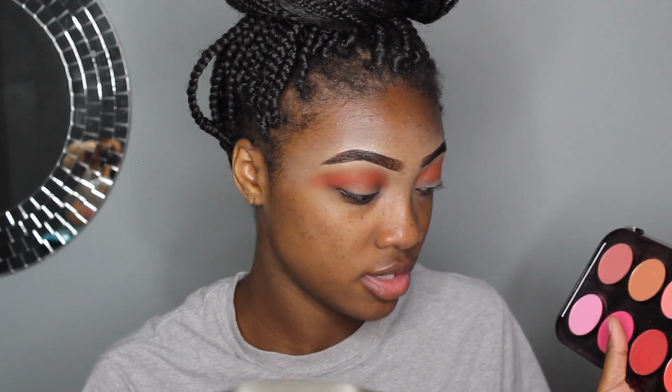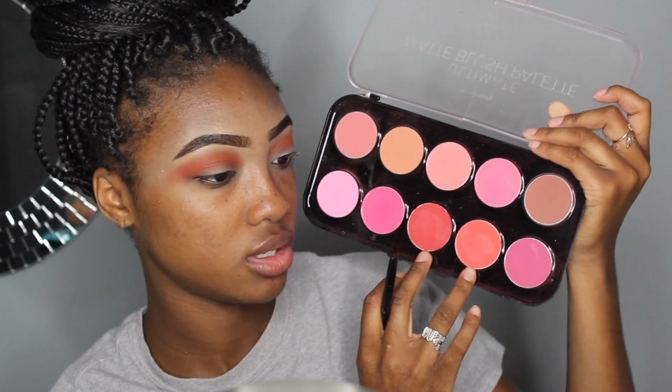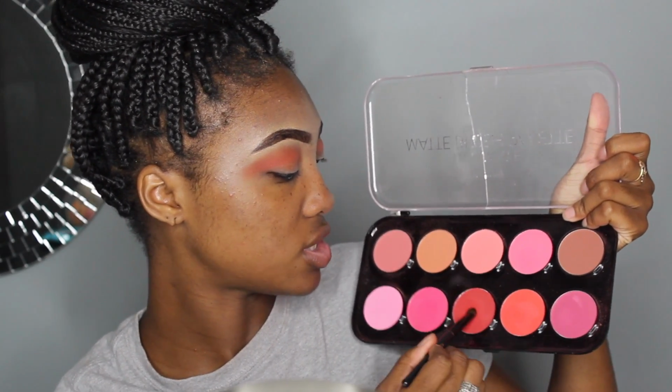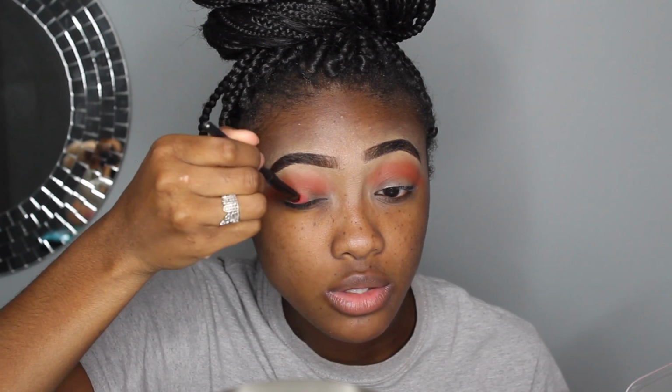Alright, so, oh okay. For my lid, I'm gonna use blush because I don't have an intense red shadow like she has. So I'm gonna use, I don't even know, was it something like this? Yeah, I think it was red like this. So I'm gonna use this color right here, and this is just a blush color. And I'm going to pack it onto my lid.